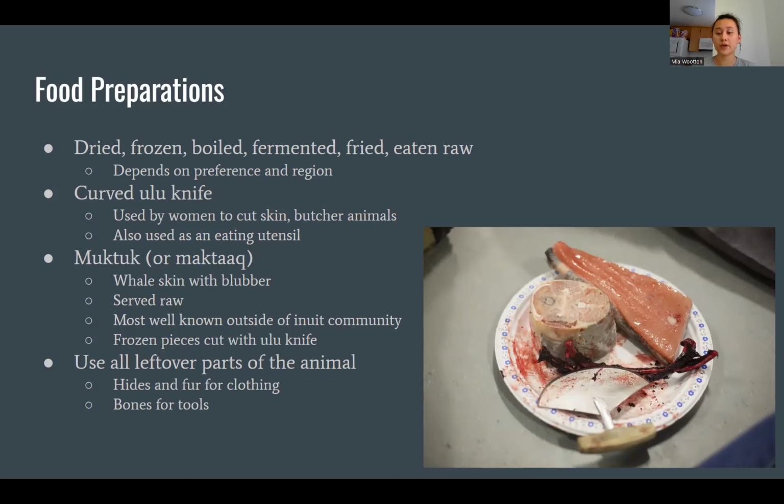And there's also a curved knife that is called an ulu knife. It's generally used by women, and it's used to cut the skin, to butcher animals, and it can also be used as an eating utensil.